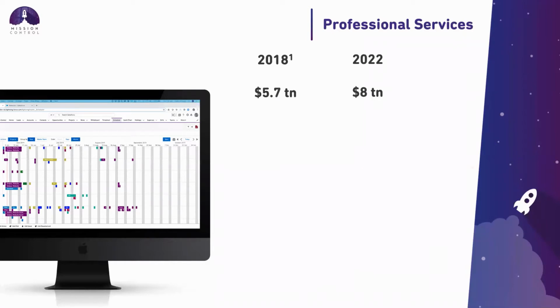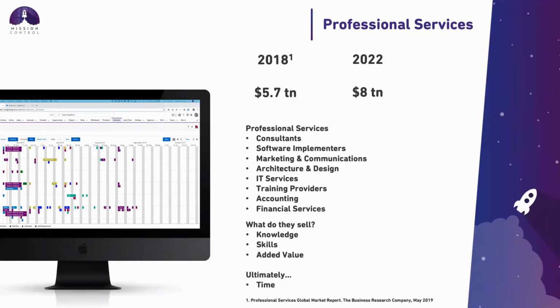Okay, so in terms of professional services, it's no small market by any means. So the business research company back in 2019 measured it as almost a $6 trillion market in 2018, and obviously COVID aside, they're expecting it to be sitting around an $8 trillion valuation within the next 2 years. So in terms of where we find professional services, ultimately, obviously, consulting companies, anyone who's developing software is likely to have a professional services element to help people get implemented, and marketing and communications, so around those agencies doing creative work for people, as well as all of those different industries we've got listed there.